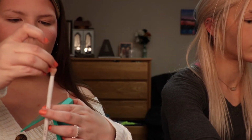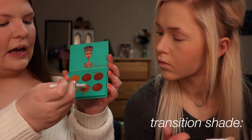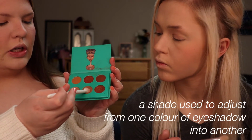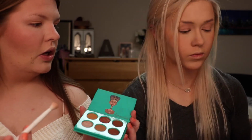I would say this is a medium density fluffy brush, so it's tapered a little bit at the top. That means it gets a little bit smaller at the top. This one's nice because pretty much this is a transition shade. And I am going to go for this shade. So you're wanting to take a neutral brown, almost the same color as what you would bronze with. Make sure that your eyeshadow primer is tapped out because it maybe has crease throughout this.